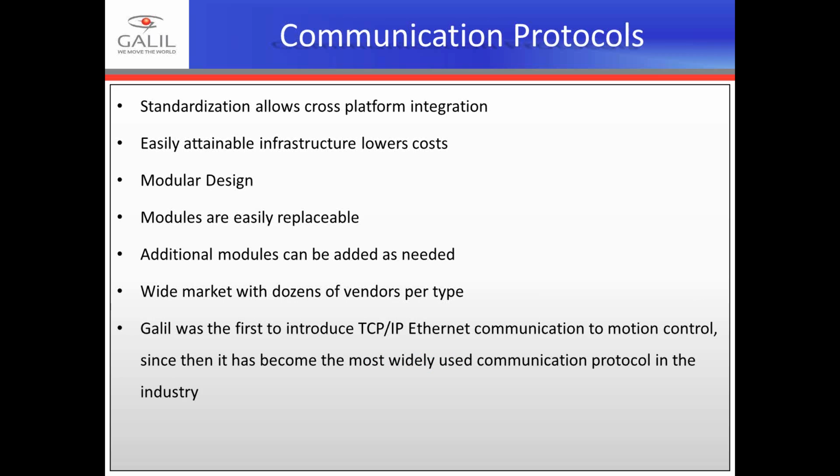So the benefit of communication protocols in general is that standardization allows cross-platform integration, meaning that any vendor that wishes to develop a product has a set standard of communication protocols that it can work with. Mainly keeping it simple: running a serial or Cat5 cable between components is much easier or cheaper than wiring motor power leads, encoders, etc. Modular design: each component is self-contained, yet works in concert with the rest of the components in the network using an agreed-upon communication scheme. The modularization means it's easy to replace, easy to expand.